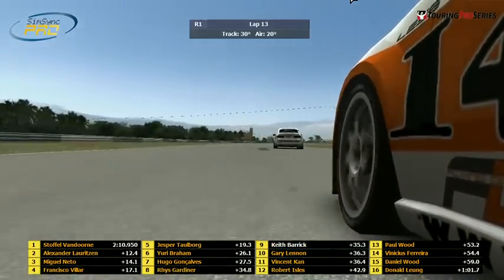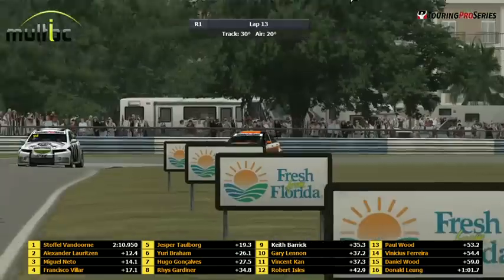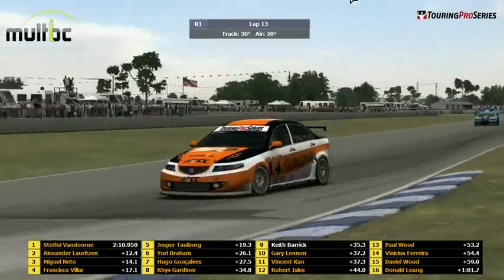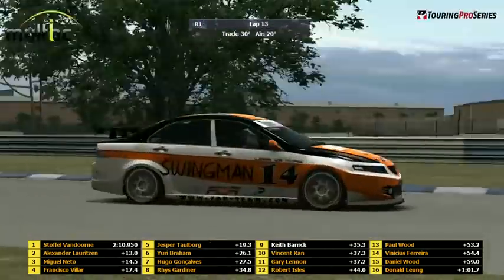I was right. There was no need for him to outbrake there, because he already had the overlap. He just had to brake at the same place as Gardner did, and Gardner wouldn't have been able to turn in. It was Barrett's corner. I don't know why he did that really. But Nathan's only 1.5 seconds behind.